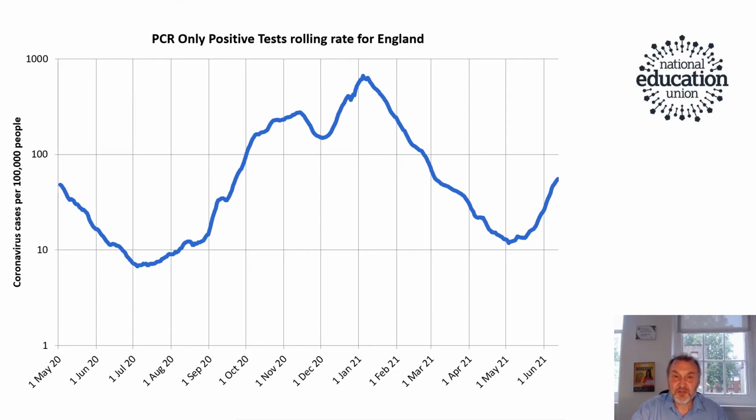While those graphs look flat, that shouldn't give you any reassurance. When we plot on a log scale instead, and this is a log scale of PCR positive tests, you can see a very sharp increase. Now, a straight line on a log graph represents exponential growth. And the Imperial College REACT study suggests doubling every 11 days.